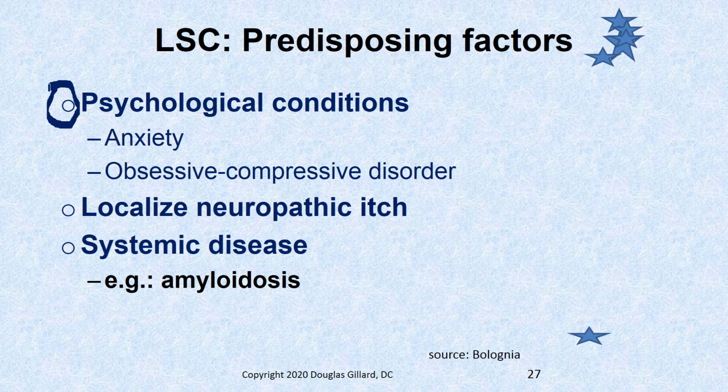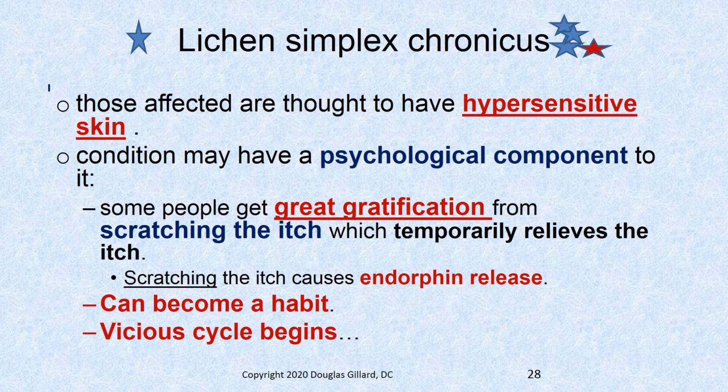There is a localized neuropathic itch, like neuropathic pain, where they have itch all over the body and it's unexplained. The thought is they just have more itch fiber. And amyloidosis can present with kind of itchy eczemas all over the body as well. Those affected are thought to have, some people seem to be kind of wired for itch. Because everybody doesn't get this, right? I don't get this. You probably don't get this, but there's probably somebody in the room who's had one of these things because they're quite common. And it's thought to be that they have too many itch fibers and they're just kind of wired for that.